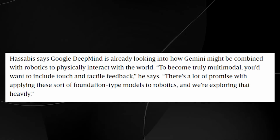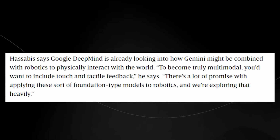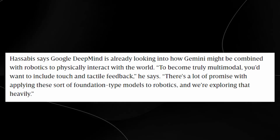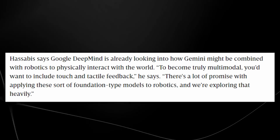So it seems like the future of humanoid robotics or some kind of robotics is going to be combined with some kind of foundation model in order to provide an ability for these large language models or AI systems to interact with the world in a new way, which definitely would be a very interesting thing because it's not something that we've seen done to a very high level just yet.